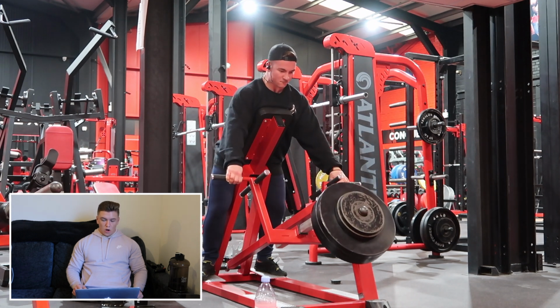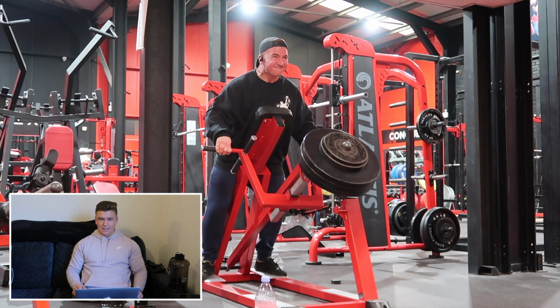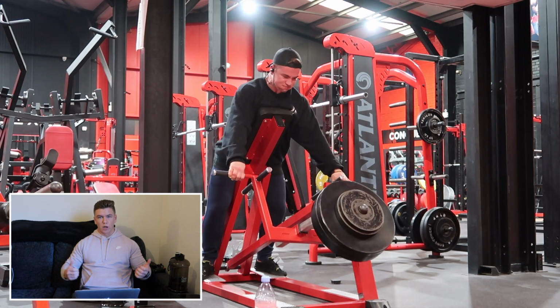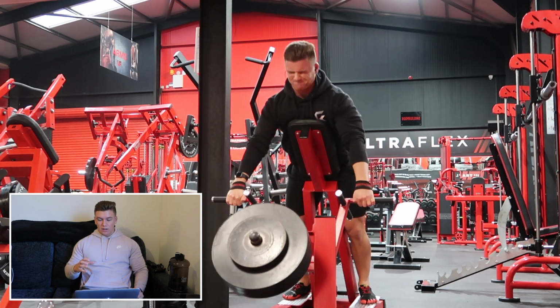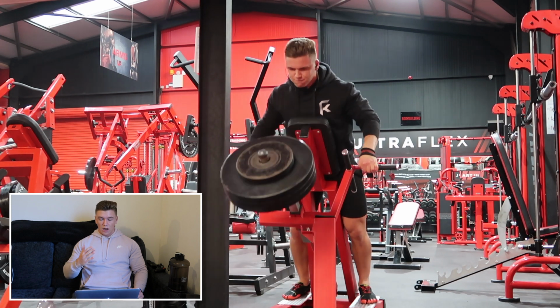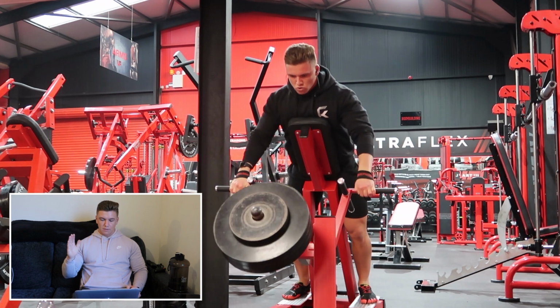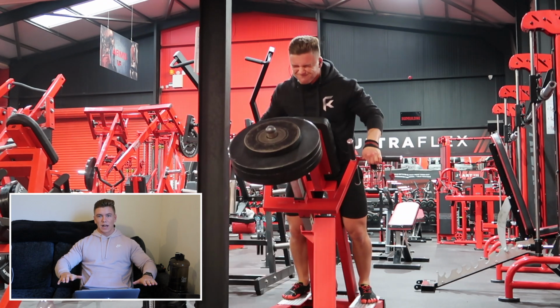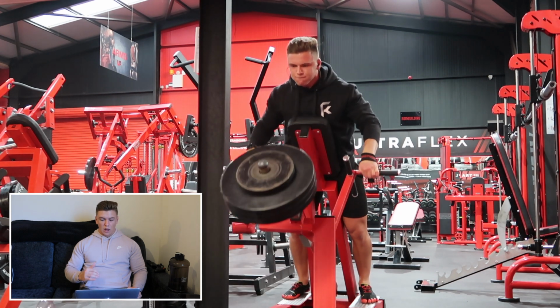So we started on, I believe this one is Atlantis, an Atlantis T-bar, pronated grip, pronated being overhand. We're trying to target a little bit more upper back with the grip that we're having here. Main focus is to drive your elbows past your torso, okay? So try and keep your chest up against the pad as best as you can, and drive your elbows past that point, okay? Really, really good move, that one, and takes away any lower back loading.